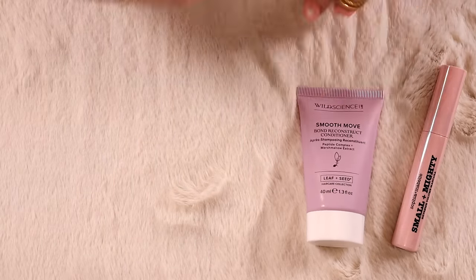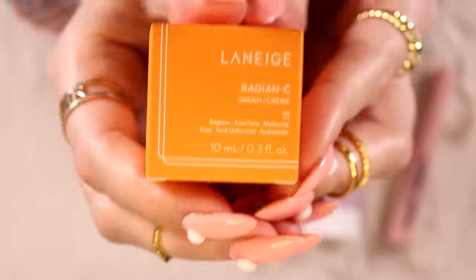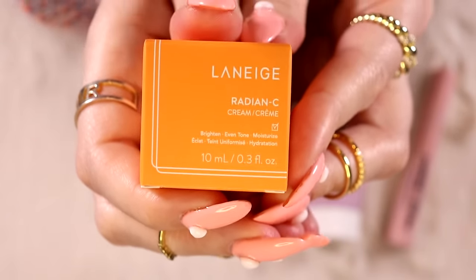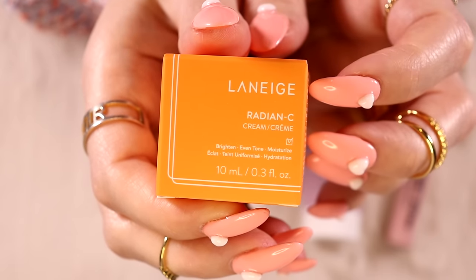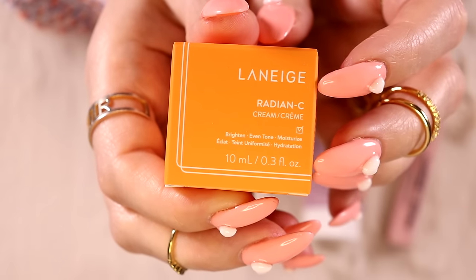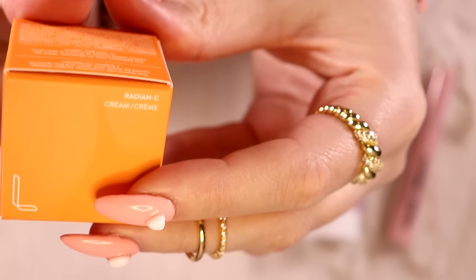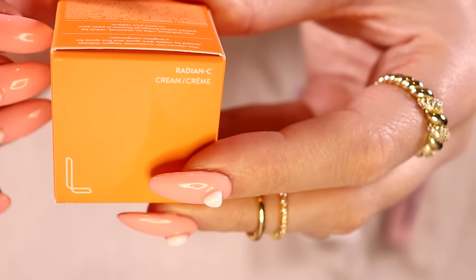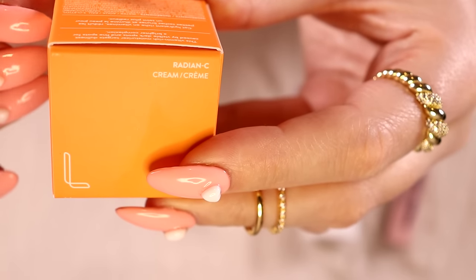Okay. The next one I'm very excited about because I have already had this and used it last drop because it was really nice. So, Laneige Radian C Cream, Brighten, Even Tone, Moisturize. Laneige is a pretty fancy brand. I love their little pots. This vitamin-rich moisturizer targets dullness caused by visible dark spots and fine spots for a brighter complexion.